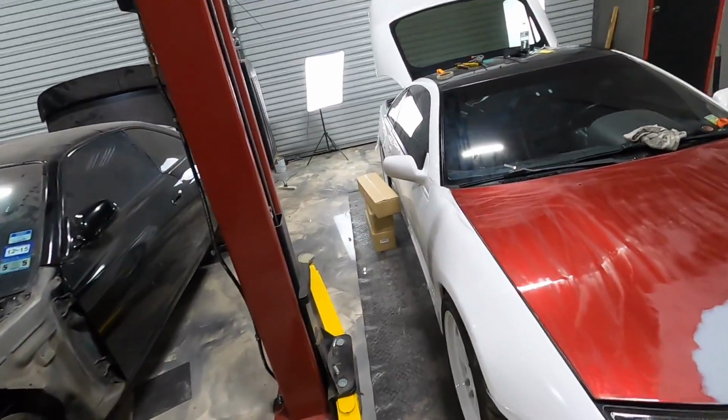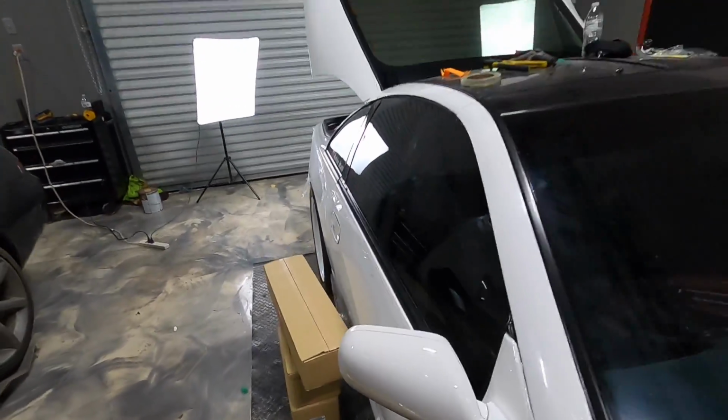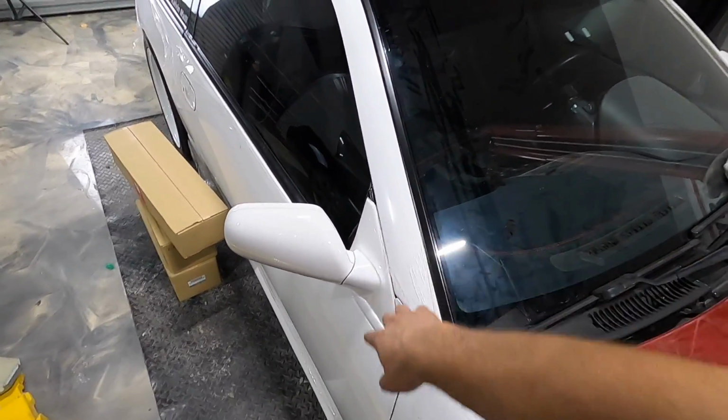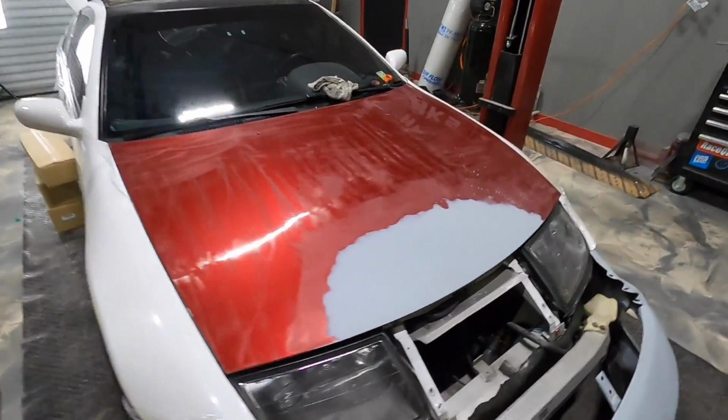I actually went ahead and already did my mirrors. The mirrors came out super nice, bro. See, I actually color matched the inside of the mirror too. These are usually black. I think that looks extremely clean. Very happy with that. And also, check this out, guys.